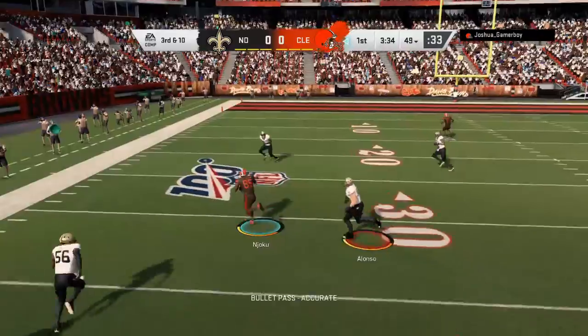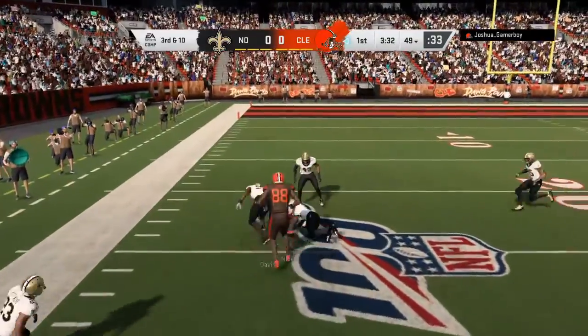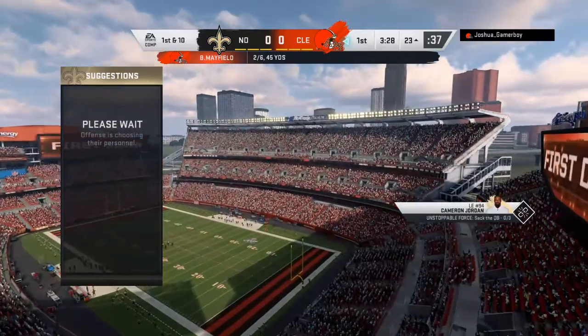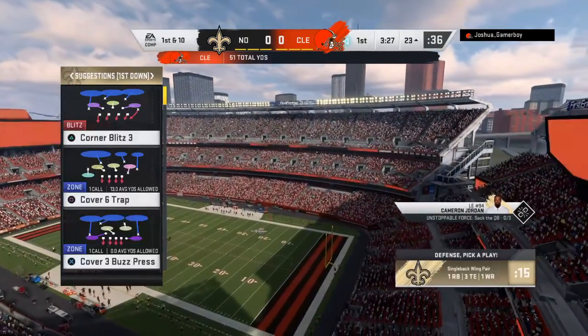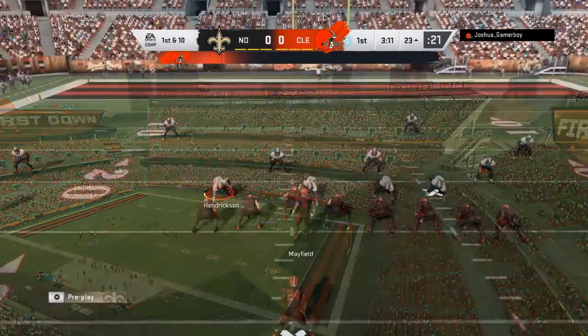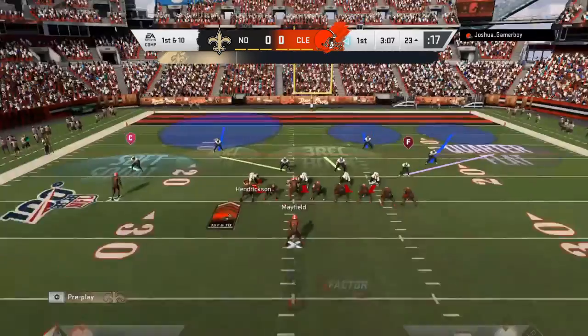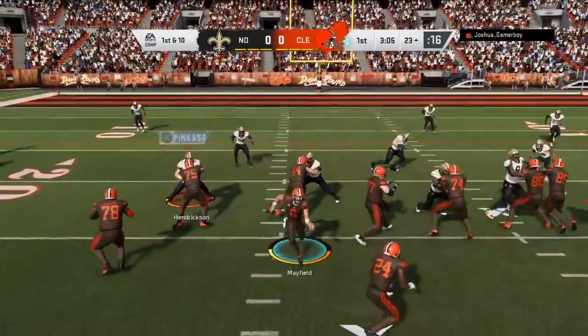Mayfield. This is the tight end, Njoku. And he goes down, but not before getting this inside the 25. A very solid gain of 27. So in Saints territory now. Here's 1st and 10 at the 23.